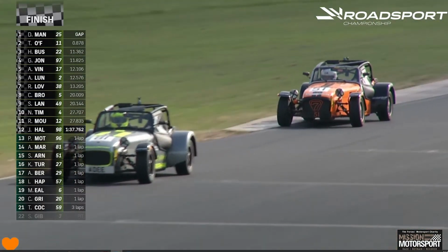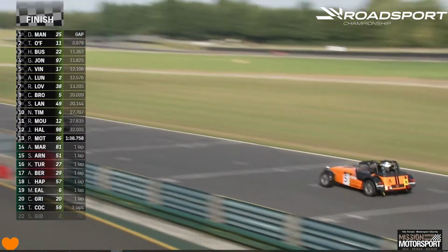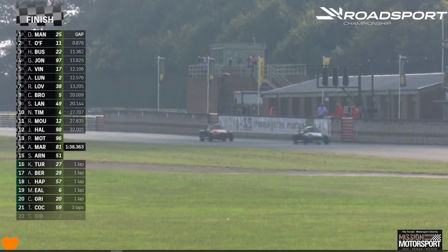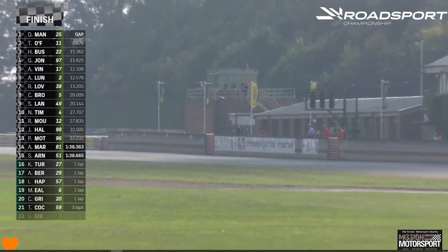We're looking here at Adrian Mariadis with a strong drive also to 14th, ahead of Simon Arnold and Kevin Turner back in 16th as well. So excellent racing. That'll be crucial though for Tom Cockrell, losing out after retirement in that second race.